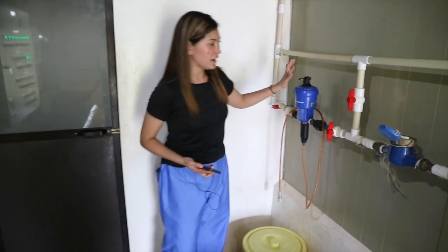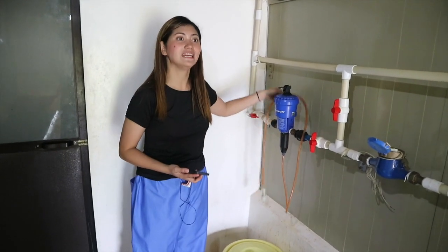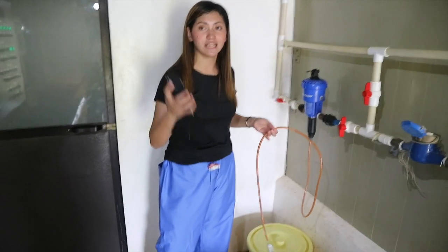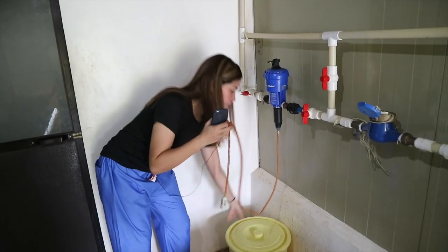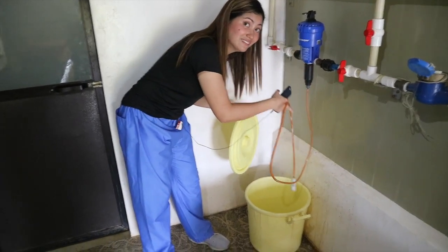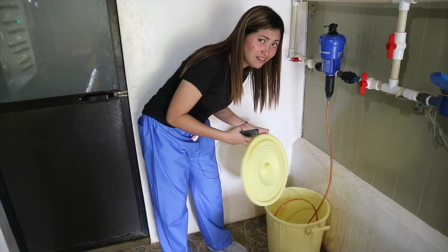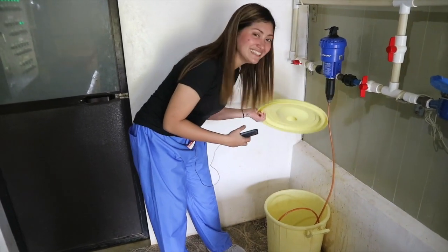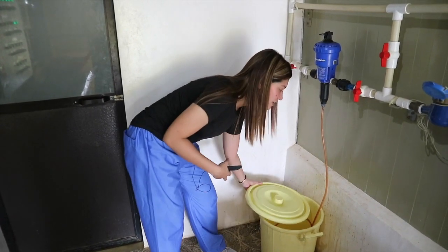And next naman na ipapakita ko ay ito. So, dito namin nilalagay yung mga vitamins na iniinom ng mga chickens. So, paano natin siya ginagamit? Nilalagay natin tong tube. Yung maliit na tube. Then, may water dyan. Nilalagay natin yung vitamins.